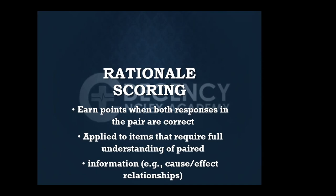This type of question is to make sure you apply full understanding of the paired questions. For example, you'll see it mostly in cause, effect, rationale, and all that. If you don't get the first one correctly, you will not gain a point from the two options. So if you see a question with 2 responses in sequence, and you don't get the first one correctly but you get the second one correctly, you lose the mark for both of them. Because for you to get a point in this rationale scoring, you must get the 2 options correctly.